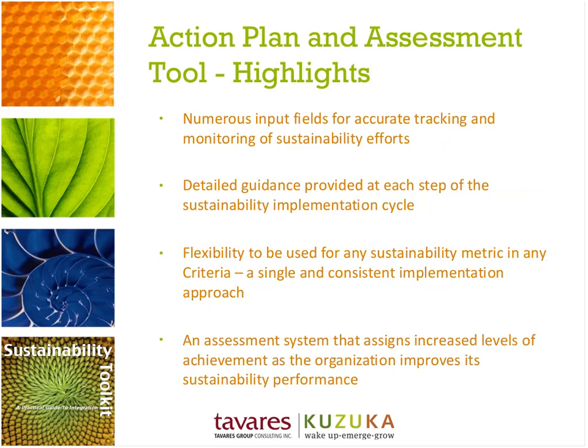What is the projected or actual completion date that the step was finished? What is the status? Is it in progress? Is it not yet started? Is it completed? And several other input fields where this kind of information can be entered so that it's easily tracked, so that it's recorded and available for people to monitor how the actual project is being implemented.